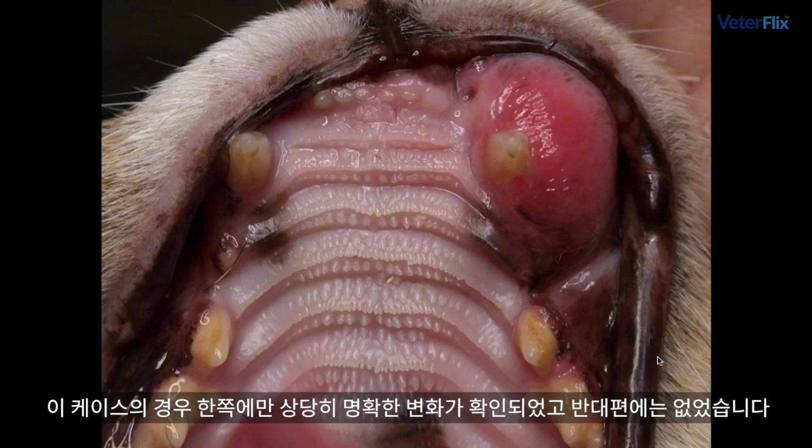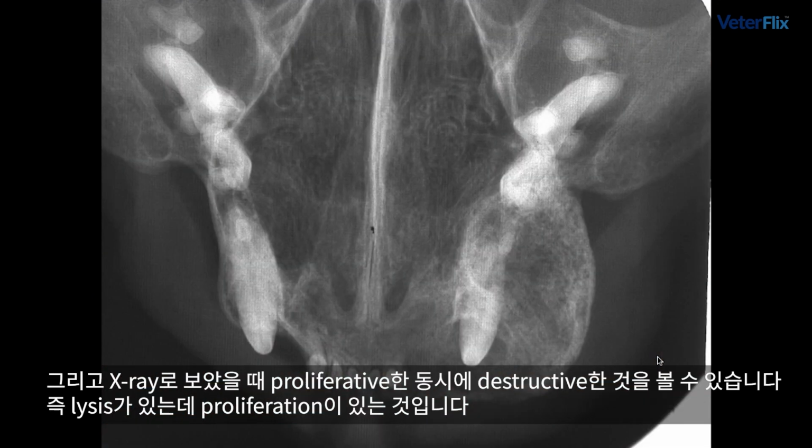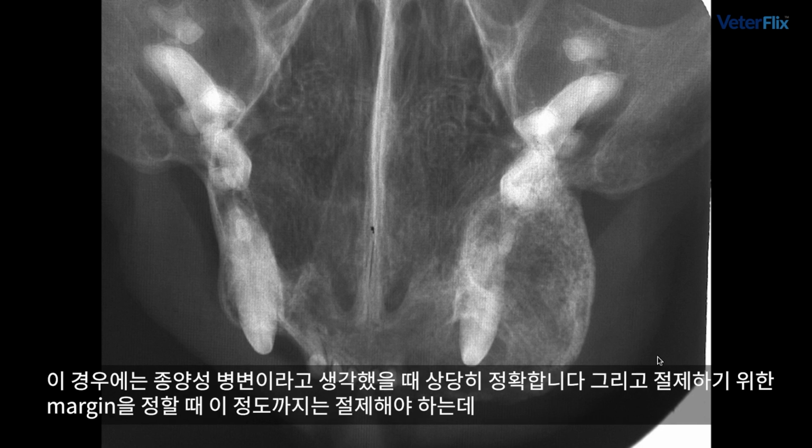Now in this one, we had pretty significant change on one side. There's nothing on the other side, and usually that vestibular bone expansion is going to be bilateral in the maxillary canines. So that would be one clue that you would want to biopsy this. And then radiographically, when you see something that proliferative and destructive at the same time, so that you've got lysis plus you've got proliferation, you're pretty accurate in assessing that this is probably neoplastic, and this was.